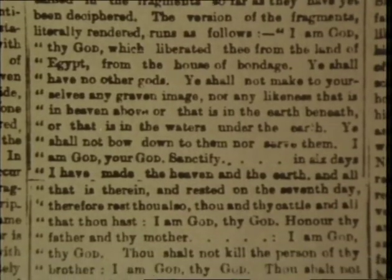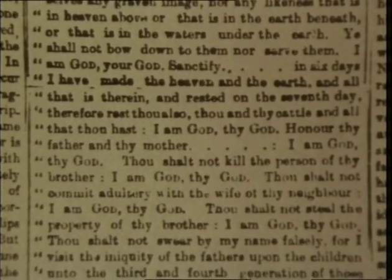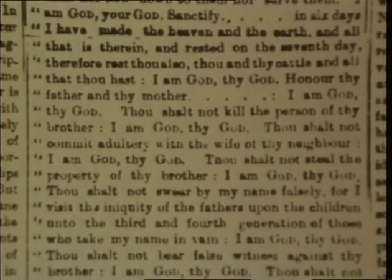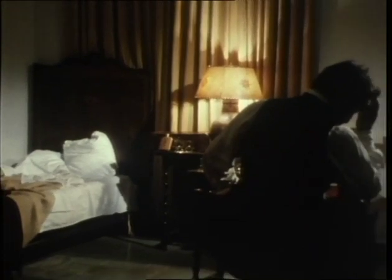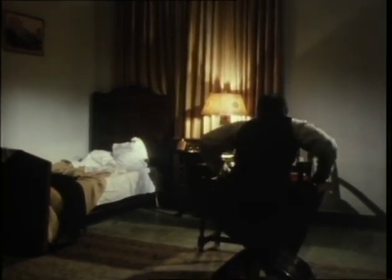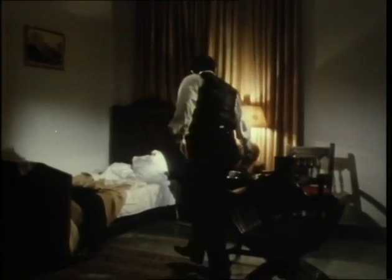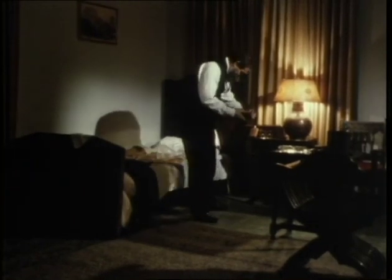The press continues quoting, "I am God thy God, who had liberated thee from the land of Egypt. I am God thy God." Shapira still awaits the verdict of the specialists. Will all Europe bow before him? Will the outcome be wealth and glory? Will the world acknowledge that this is one of the greatest discoveries of all time?